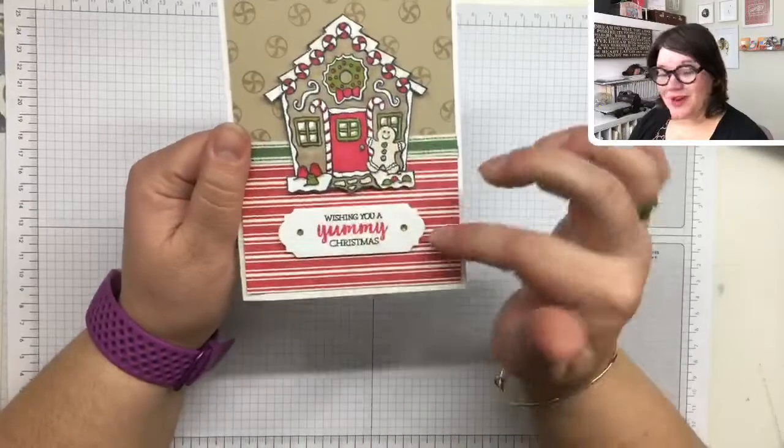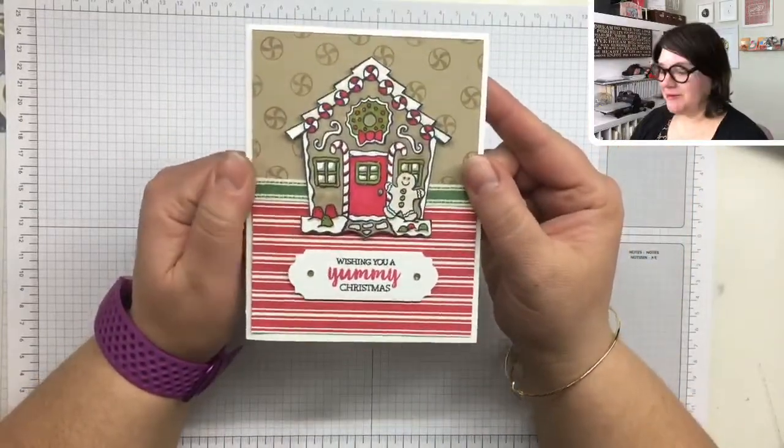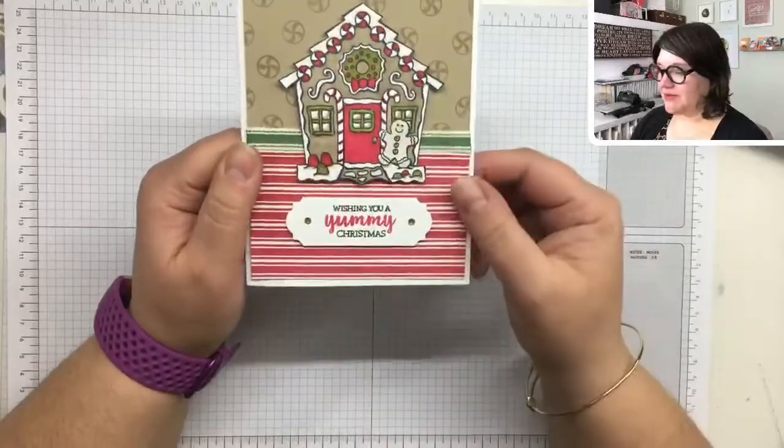And so, Ornate Frames, gotta get it, I tell ya. Isn't it cute? And it was so simple. And then this little piece of ribbon across.